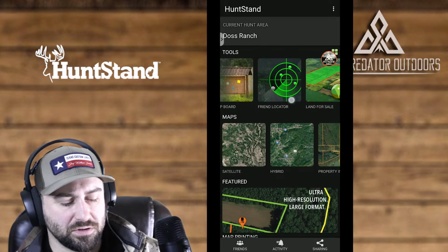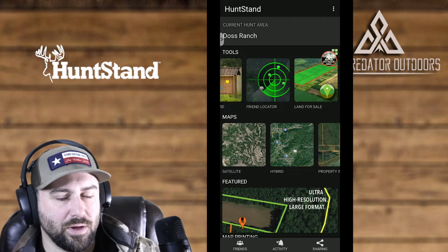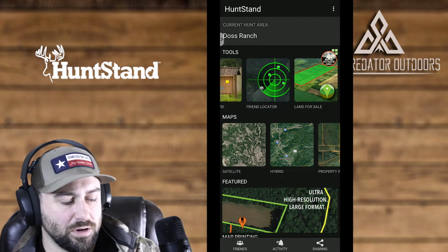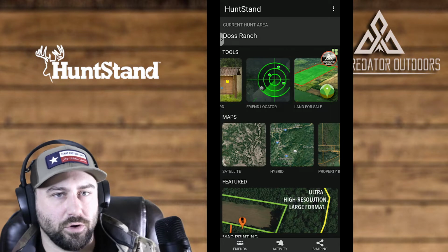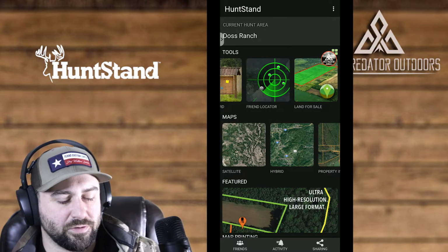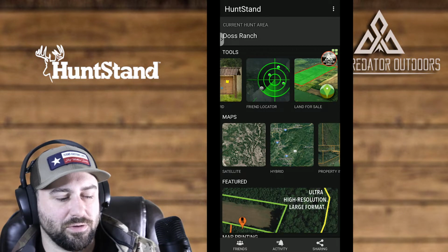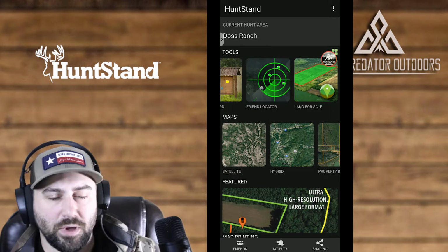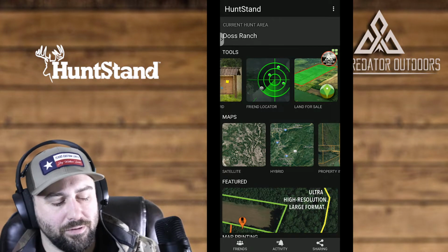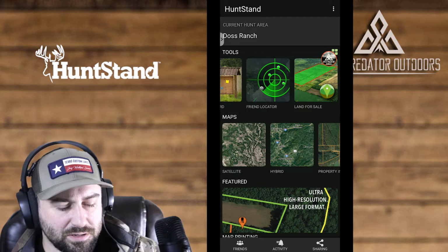Group board, so that's a social aspect. Friend locator, again, it's another social aspect, so this is really helpful. If you've got about 4 or 5 guys in the field, I watch a lot of these guys go hunting in large groups. I've never really done any large group hunting, but they'll have like 4 or 5 guys out there in the field at once. This friend locator is really cool because you can actually see where everybody's at. So if you're going to do a hunt and they're hunting in a different area, you can go pick them up and find them later very easily by using this friend locator here.